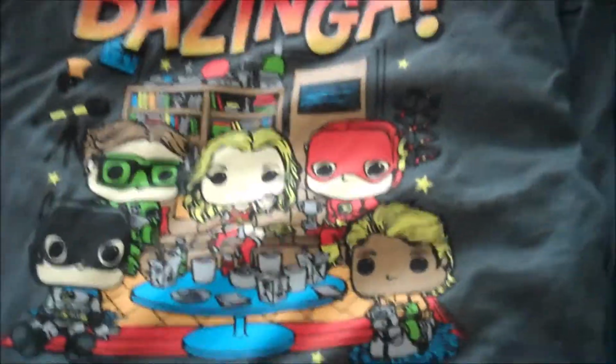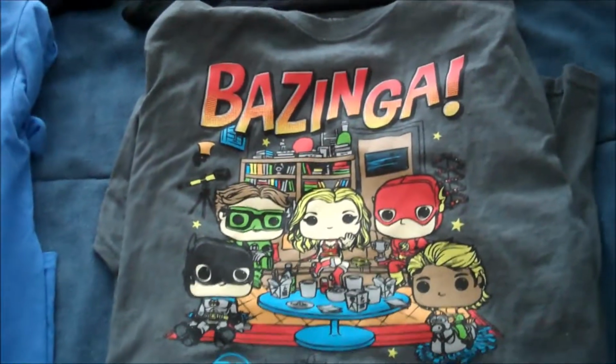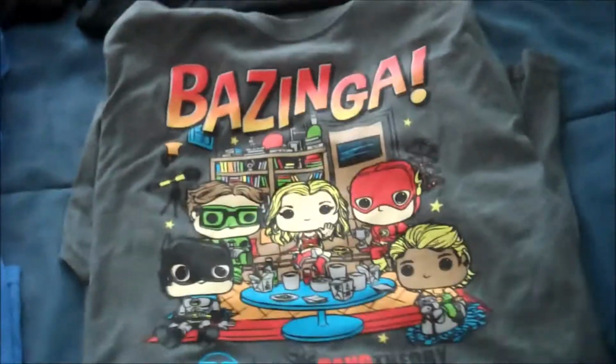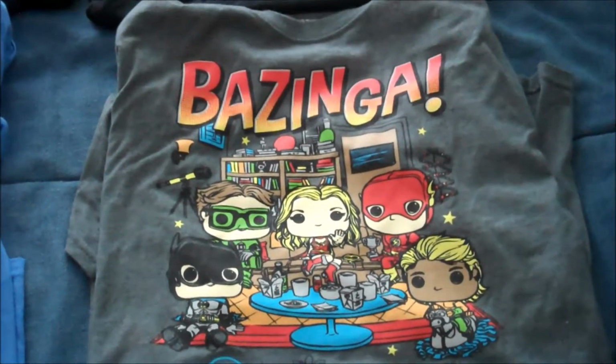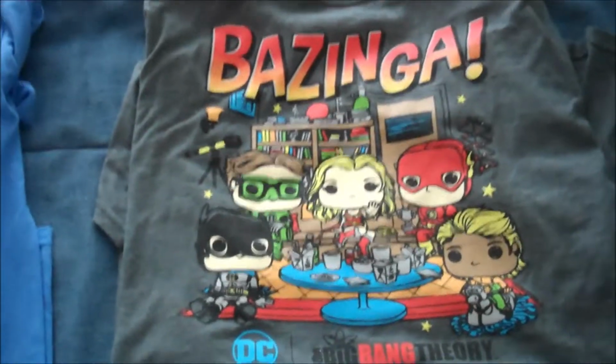And the final shirt is a San Diego Comic-Con exclusive. I wasn't sure if I was going to get it, but I am such a big fan of The Big Bang Theory. As a matter of fact, I am rewatching the series right now as we speak. I'm in the middle of season 2, and I just love this shirt.